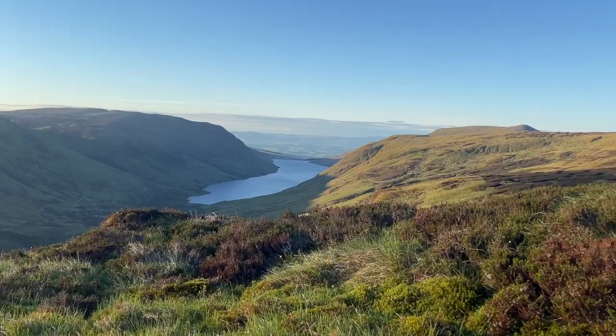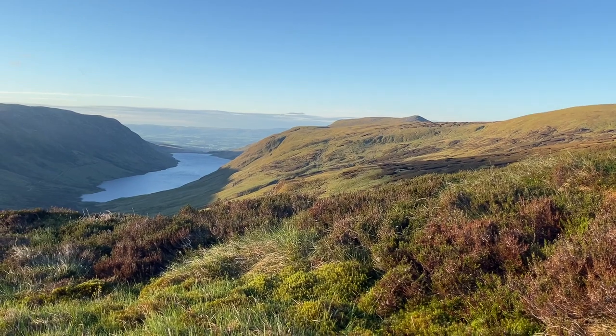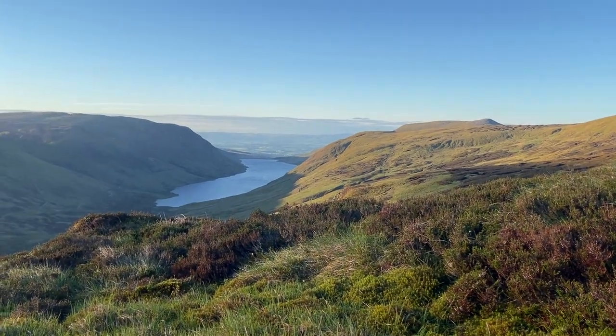Morning guys, 5:30 in the morning. What a night. There's been some rain during the night, but it's beautiful now. Got a wee look.